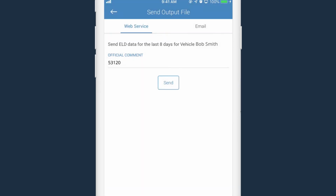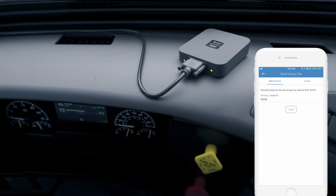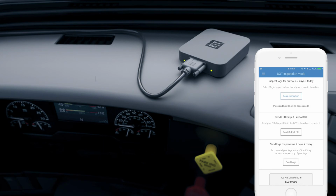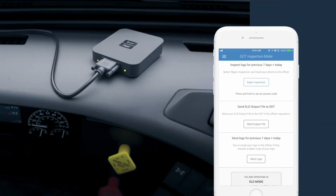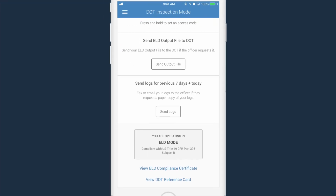Now that you know how to share your hours of service, here are some other helpful tips for roadside inspections. ELDs are required to be secured to a fixed location that can be easily viewed from a comfortable seated position. You can view the DOT reference card here if the officer requests this documentation.